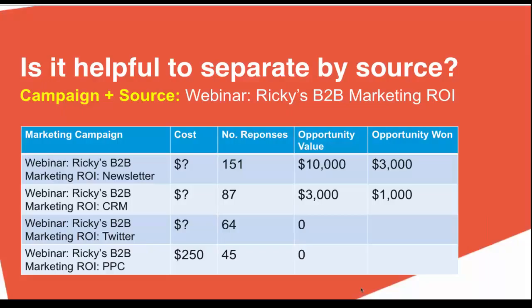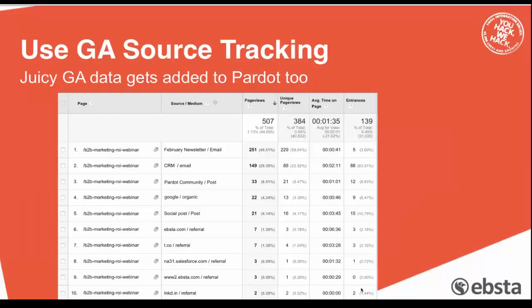When we're doing source tracking, we need to use Google Analytics. The source is really important. We want to know where we're generating traffic from. I would encourage you all to set up goals and use UTM tracking for everything that you are doing, and use Google Analytics to see where the sources of traffic are coming from. But don't confuse this with campaigns.